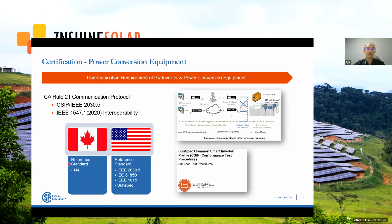And in California, there is a specific requirement for communication. The communication protocol shall meet CSIP and IEEE 2030.5. And also the inverter shall be controlled or regulated by the utility company, through the interoperability test according to IEEE 1547.1.